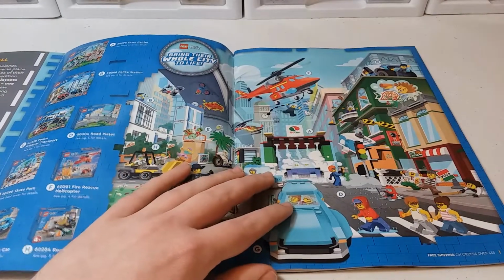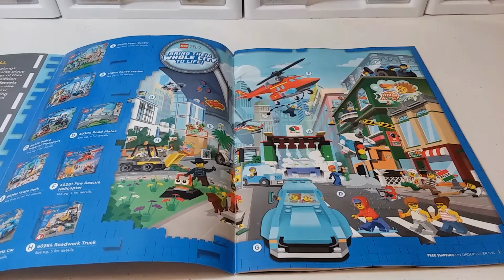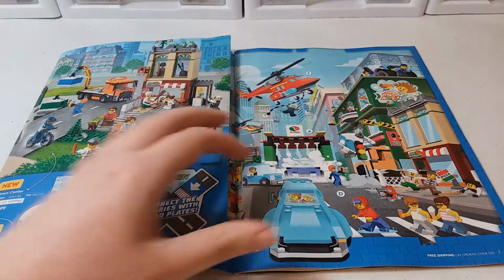But yeah, so the table of contents, we've got lots of city sets coming out. This is cool, a bunch of the sets coming out are for City, so that's kind of interesting.